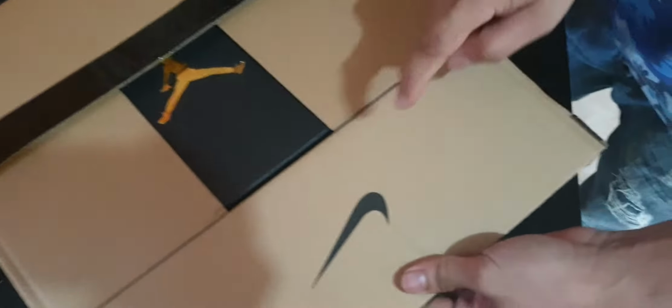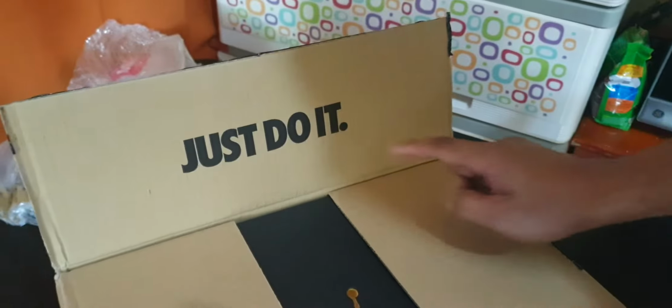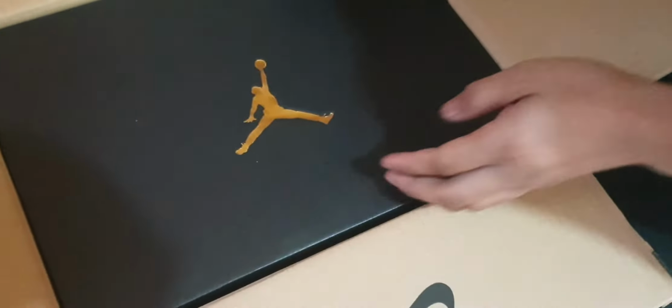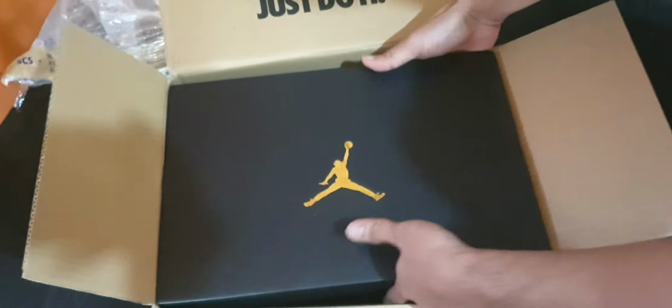Alright. Oh, this is a Nike box. I thought it was just another common box. So yeah, I think this is legit. Oh my gosh, it's so good. A Nike box.